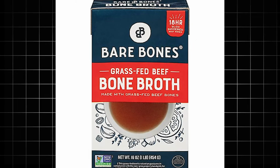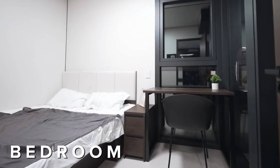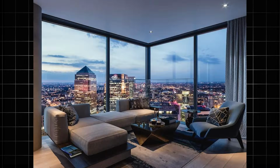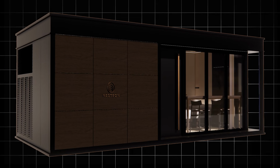This isn't some bare bones box. We're talking about a 250 square foot home with one bedroom, a full bathroom, a complete kitchen, and smart home technology built right in. It's like someone took a luxury apartment and compressed it into the most efficient package imaginable.